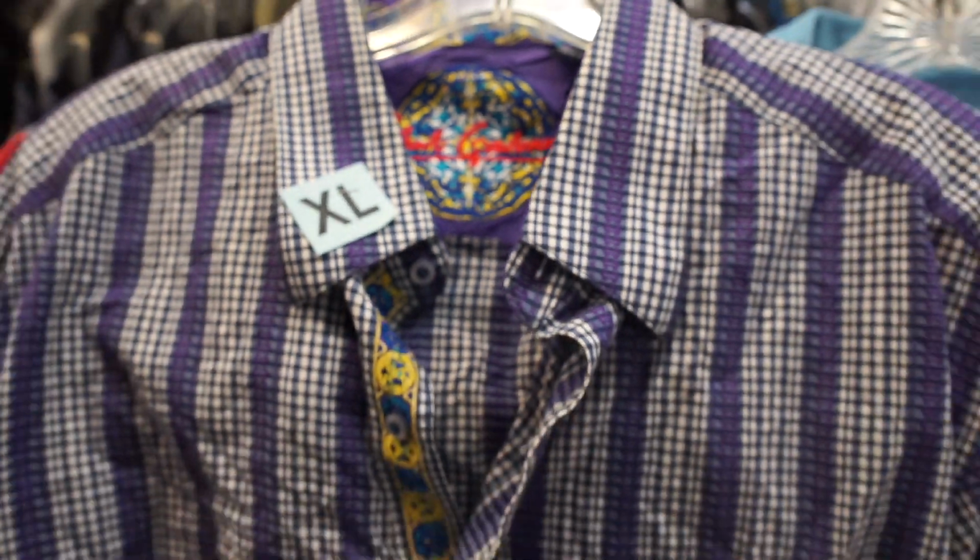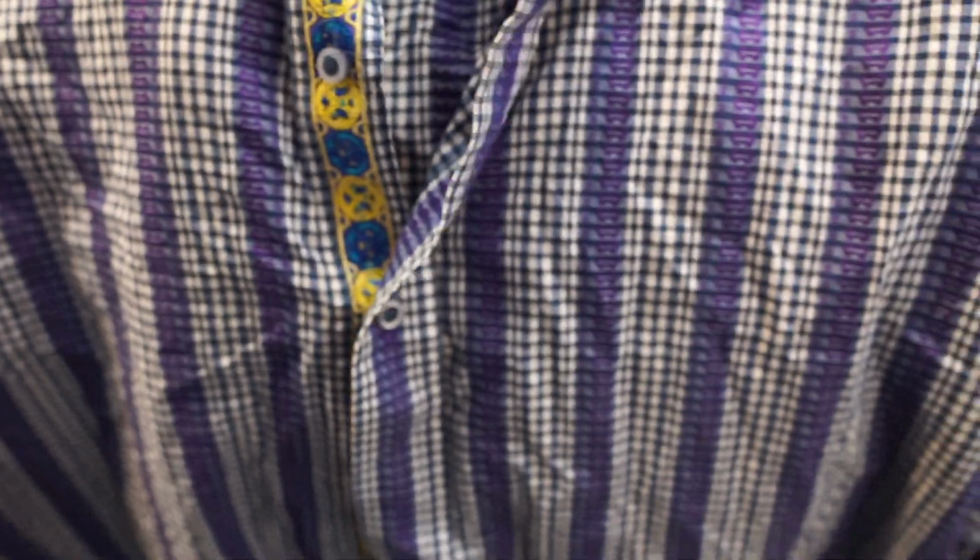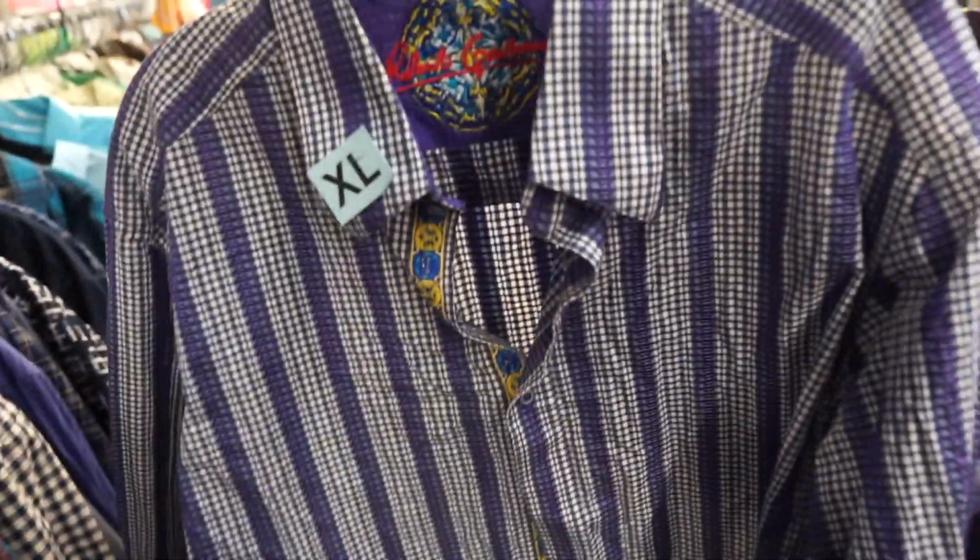Now back to the men's clothing section, and here's a nice Robert Graham shirt, and these Robert Graham shirts still sell pretty quickly for me. I don't expect a ton of profit like I used to for these shirts. I usually get like 30 bucks, maybe 35, depending on the size, and this one's really clean, so I'm definitely gonna pick this one up. And this one might actually go in a mystery box, so be on the lookout for that one.